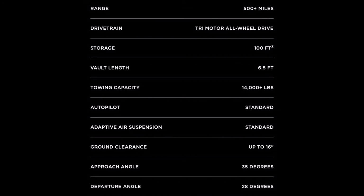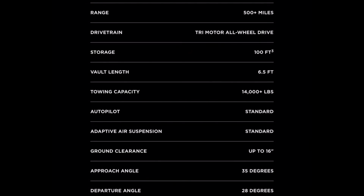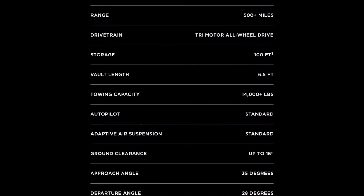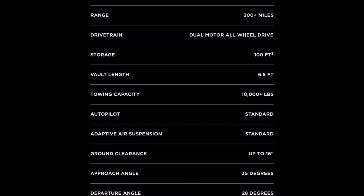So now let's look at their premium model, which is the tri-motor all-wheel drive. So this actually does 500 miles in range, which is pretty far without needing to charge it. Most gas vehicles won't let you drive them for that long. And then the 0 to 60 miles per hour, it does it in 2.9 seconds. That is insane. The vault length is 6.5 feet, 100 cubic feet storage. The towing capacity on the deluxe model is 14,000 pounds.